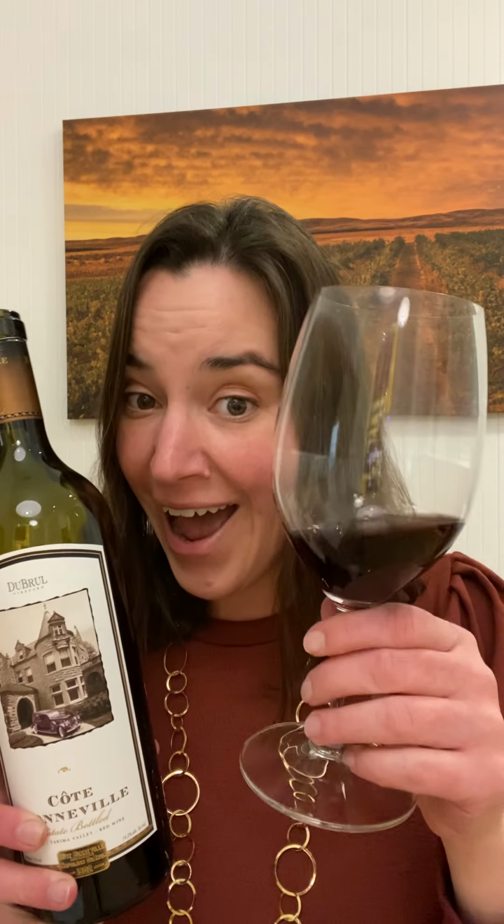And the reason that I pulled out Cote is because I have an '07 open, and the thing about sulfites is they do diminish over time. So if you have older wines, they have minimal sulfites in them. So I figured it was a good excuse to open up a bottle of Library Cote. Yay!